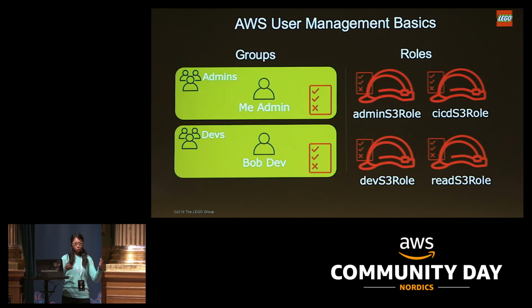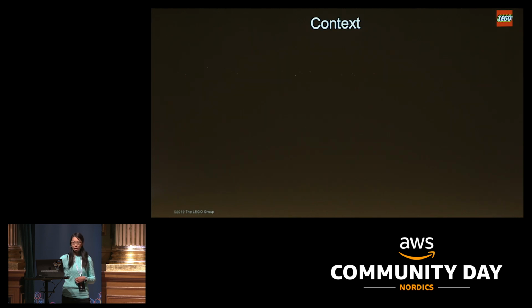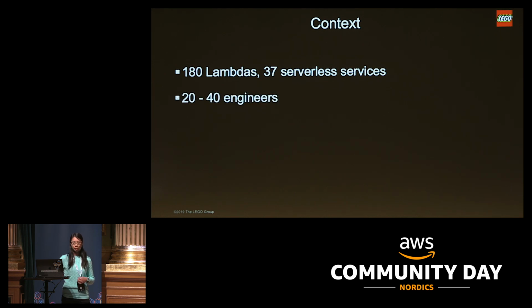So, 2 broad ways of managing user access to your AWS account. There's the groups, users, policies, or you can have roles and policies. And so, thinking about those 2, let's go to a corporate context. In Lego's case, we wrote 180 Lambda functions that grouped themselves into 37 serverless packages. We had about 20 to 40 engineers working over 1.5 years, so we had a lot of onboarding. We also had a lot of offboarding to deal with.